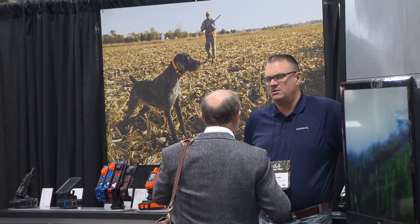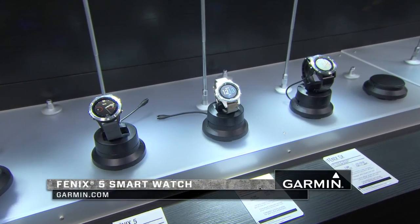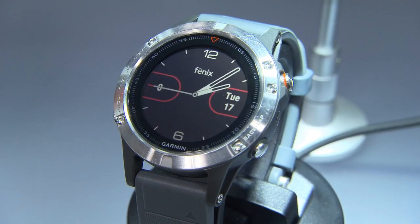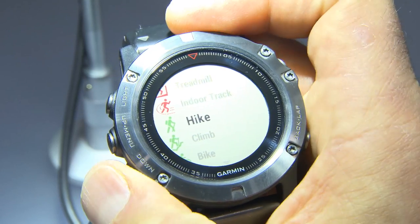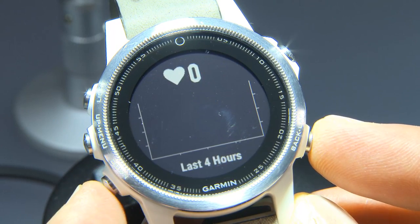Hey, I'm Ted Gartner with Garmin. At SHOT Show 2017, I want to show you some of our new stuff that we've come out with this year. First, and probably the most exciting lineup right now, is our new Phoenix 5. It's a smartwatch, and we've had very good success with these smartwatches in the past. This time, we've expanded the range a little bit. They're fitness-style watches, so you can hike, jog, swim, or do whatever. They all have an optical heart rate monitor, which gives you your heart rate.